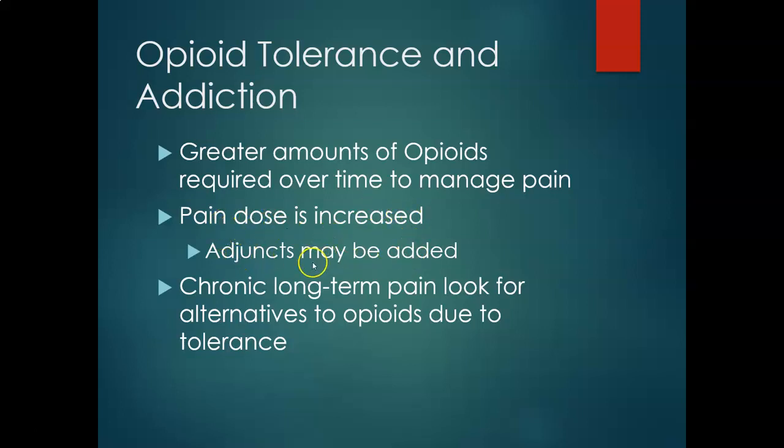And then also adjuncts can be added to help with the pain management. For example, especially patients with cancer, sometimes they get the opioids, and then they can also get anxiolytics like Ativan to help with the pain management.